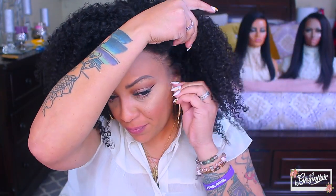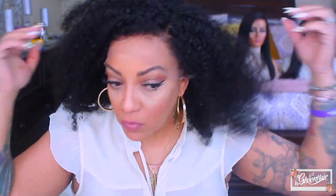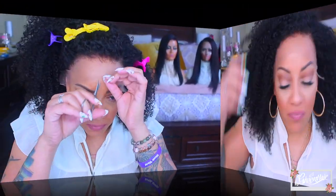Okay, you guys. So, HERGIVENHAIR. This actually is a beautiful unit, and I'm so excited to put this on because it looks really, really natural. I love the curl pattern of it, especially from the root to the tip. You have a curl pattern, which is really great because a lot of websites really don't start at the root.